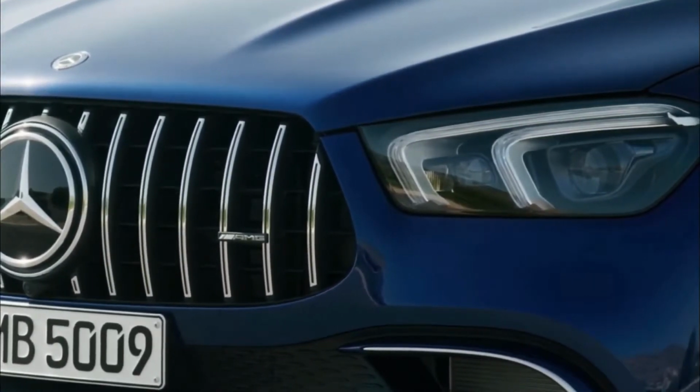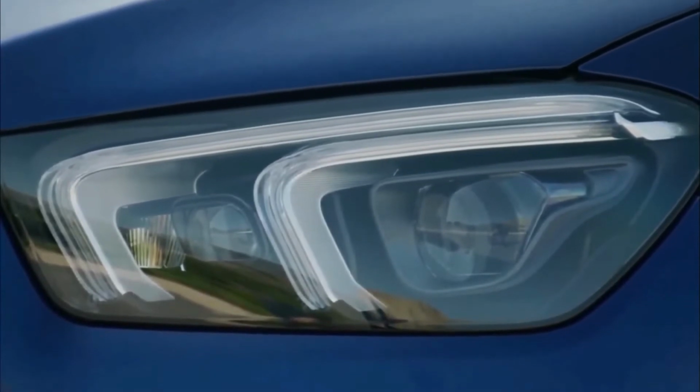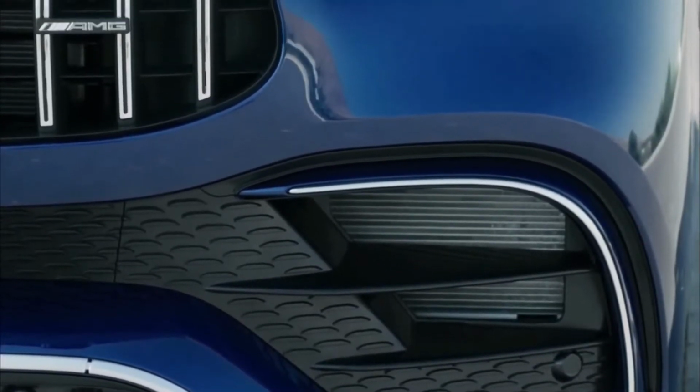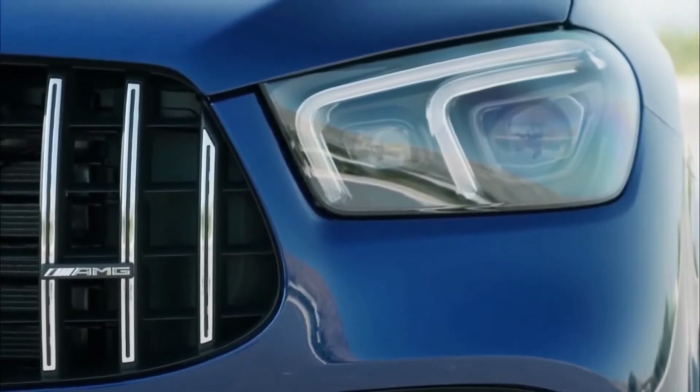This car also features active roll bar to prevent it from leaning too much in corners. Furthermore, this car has a limited slip differential in the back so that the wheel with the most traction gets the most power. The GLE AMG 63S sits as standard 10mm lower to the ground than the standard GLE.